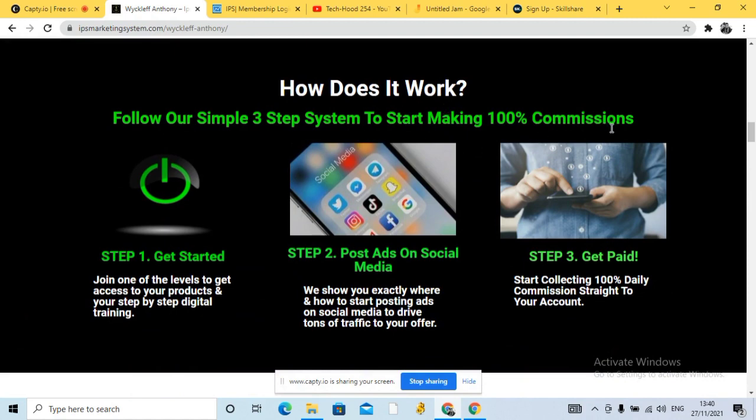Step one, you need to get started. You can't make money with Infinity Processing System if you don't get started. That is the most important thing. And let me tell you guys a secret here. Before Infinity Processing System, I passed over opportunities so many times. And you know what they say about being poor? Poor means passing over opportunities repeatedly, and you don't want to be doing that. This is the perfect time to join IPS, and I'm going to show you why in just a minute.